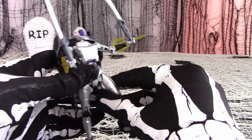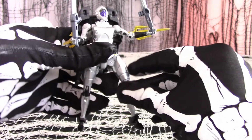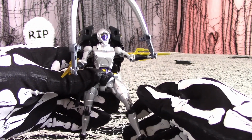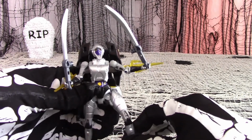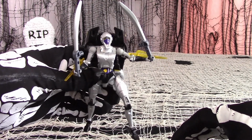You can get a little more splay out of the legs if you accordion out the transformation joint slightly, and if you don't mind exposing the ball and socket underneath, it will allow her to splay her legs wider for more impressive ninja stances.